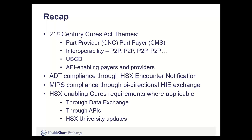USCDI, we talked about it. API enabling, application program interface enabling both payers and providers to allow patients and providers to use apps to get their data. We talked about the ADT notification compliance through HSX. That was the session on September 29th.